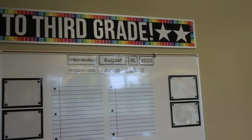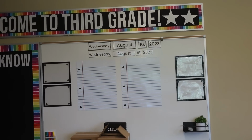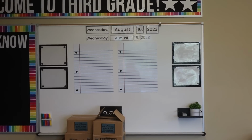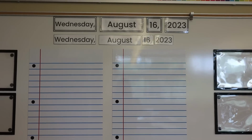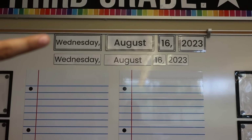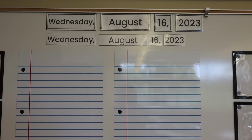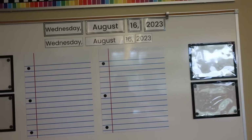Now, I did notice a couple of comments saying that my date was a little too small, which I don't know why, because the date worked really well on my previous whiteboard, so I don't know if it's the size that's kind of messing it up. I did decide yesterday to redo my calendar. So here is the previous one, and then here is the new one. The only difference is that Wednesday, unfortunately, because it's a big word, it kind of looks smaller, it kind of looks a little weird, but the other days are fine.